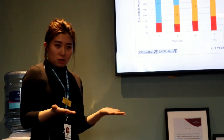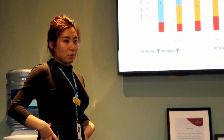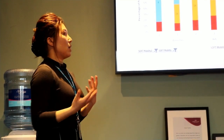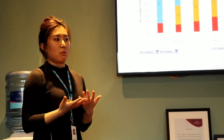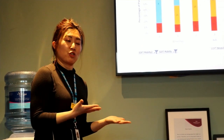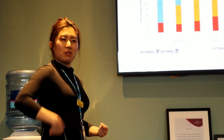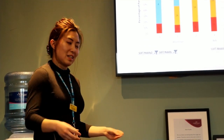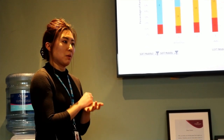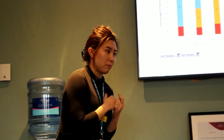For limb girdle, as you would all know, limb girdle weakness starts in your shoulders and your hips, so it might be that if you have a manual wheelchair, you need to think about whether you can actually propel that wheelchair. Do you need anything to add onto that wheelchair to mean that you can propel a little bit better? There are gadgets that can help you with that. You can get attachments at the front of the wheelchair that can make that process a little bit easier, or do we need to think about a powered wheelchair?